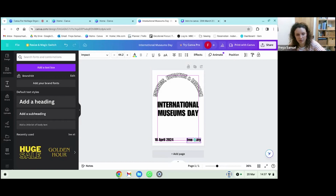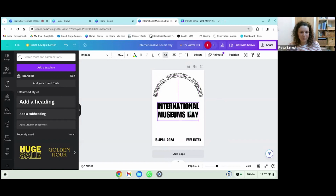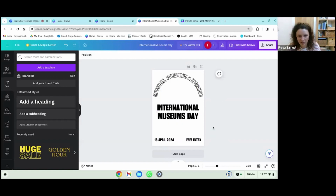There's three horizontal lines. The dotted ones are showing us that free entry and the 18th of April 2024 are kind of exactly lined up horizontally across the page. Going to go ahead and make them all capitals as well. So it's looking like a fairly aggressive poster, but you've got to be aggressive about International Museums Day. And that is the basis of our poster. So we've looked at fonts, uploading different types of text, effects on text, and now we're going to make it look a little bit nicer. It's very boring.